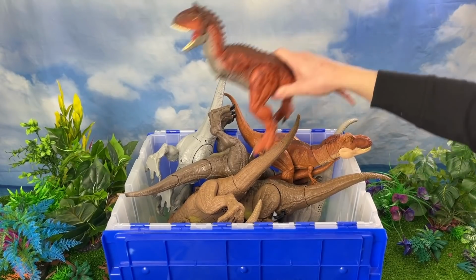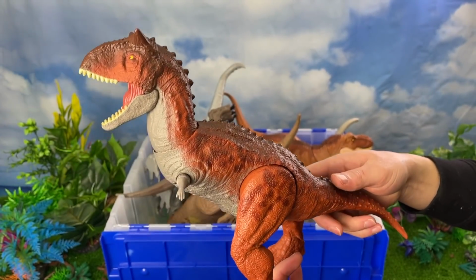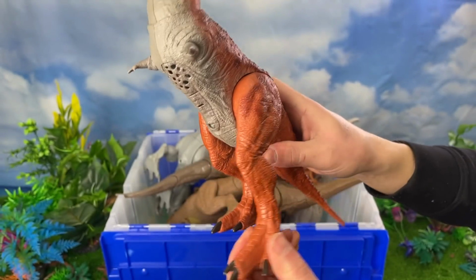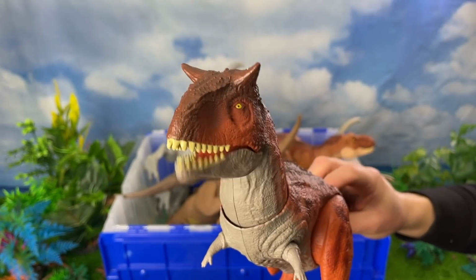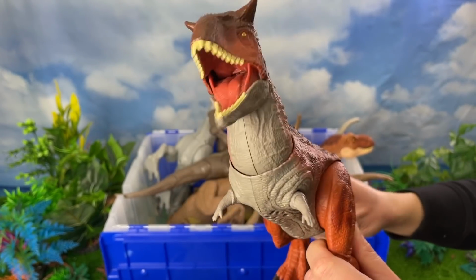On top over here, we've got a Carnotaurus. Look at these tiny little arms right there. Got the, ooh, it roars too. And look at when you twist the tail here. Its head moves as well.